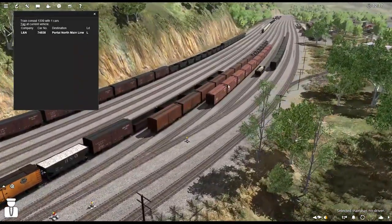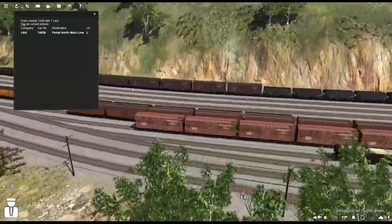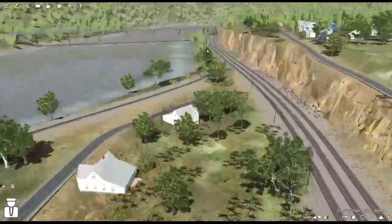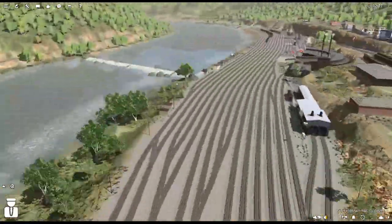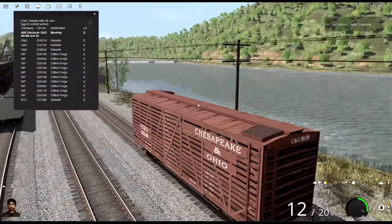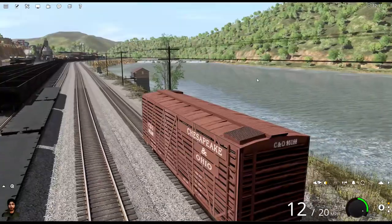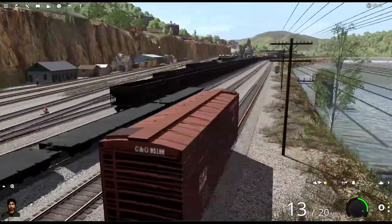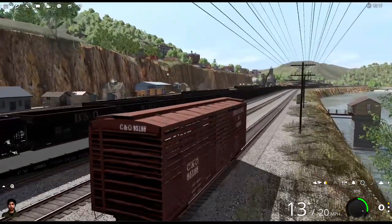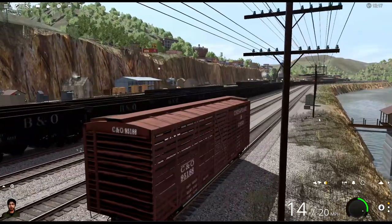So there's already a whole bunch of stock cars on this track waiting to go to Beckley, West Virginia. Now, normally I would hit 2 and fly back there automatically, but now I got to run back here because it does that weird thing. All right, here we are now. We're at 12 miles an hour. Let's go on this side so we can see the yard when we go through. We'll go below the telephone wires so they're not going up our nose as we go by.